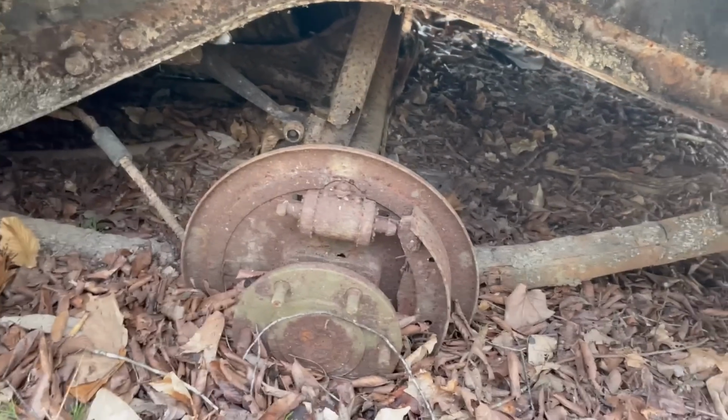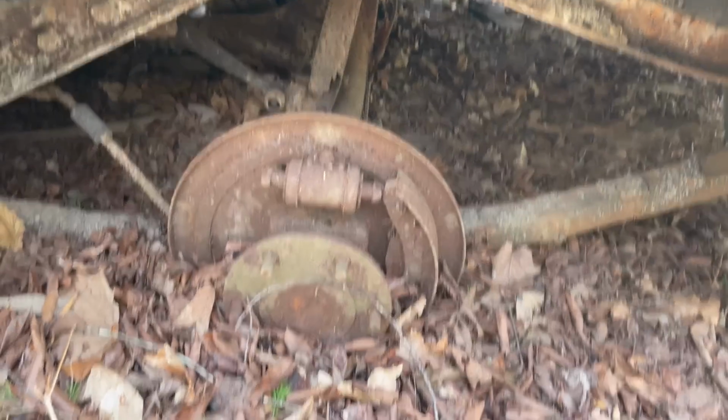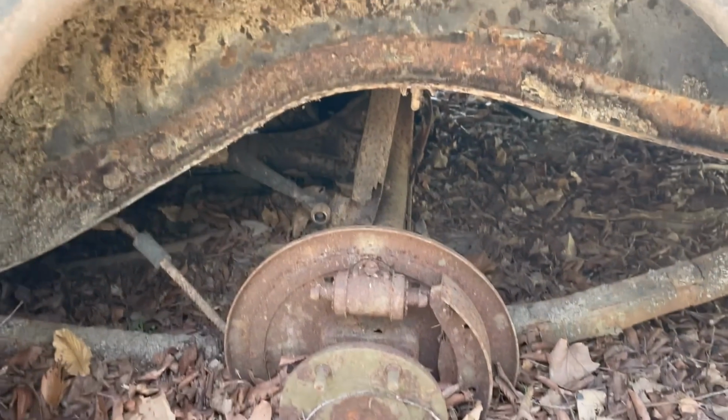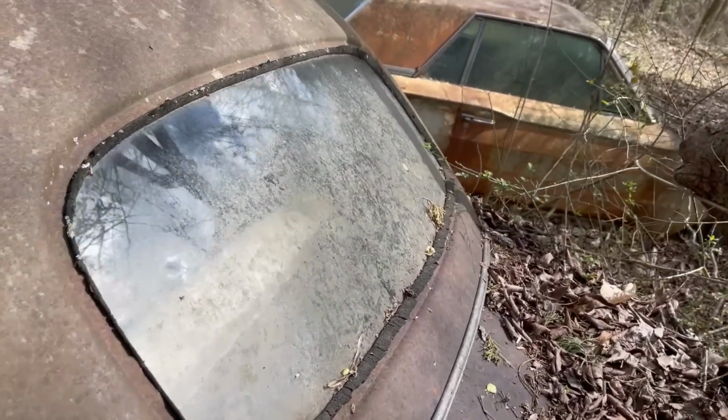Rear is still in it. Still torque tube. Those old Huck brakes. The frame on this one looks okay. I mean, it was so solid back then. The trim is good. Like the other one, the rear window is good.